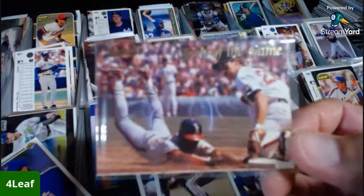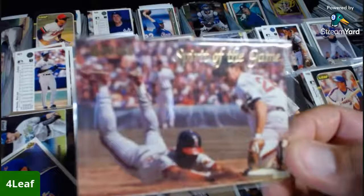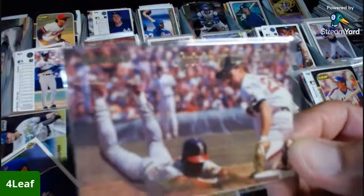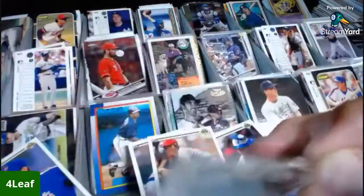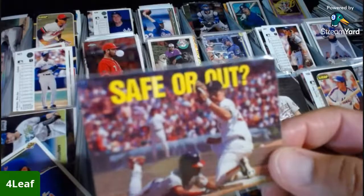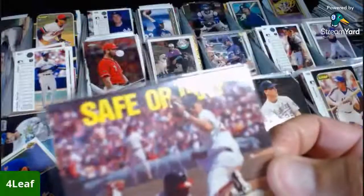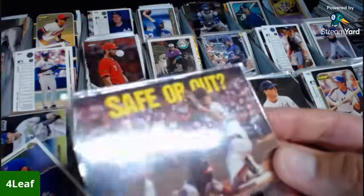I mean, looking at this picture, safe or out? He doesn't even have... I don't think he has the ball. He's in. I'm going to go with safe. But man, that frame is not that much different. So it's tricky. I'm going to go with safe. He was safe.